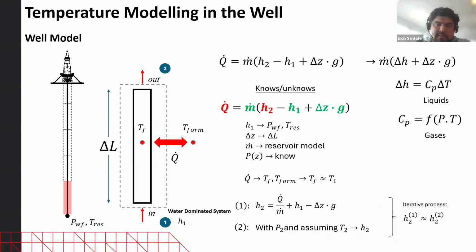So by solving the enthalpy at this point 2, and taking the pressure at point 2, remember that we already said that we know the pressure profile, and assuming the temperature at that point 2, we could estimate the enthalpy, H2. However, this calculation leads us to an iterative process, and this is something that we can manipulate in another way to avoid that iterative process and go more straightforward into the physics described in the model.